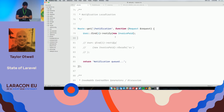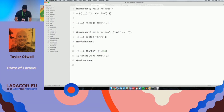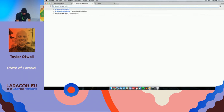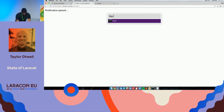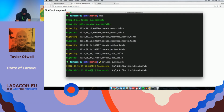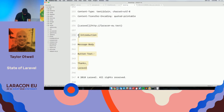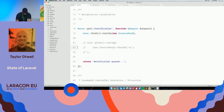So how this works is I have an invoice paid notification that I've generated, and it's just this simple little blade view that's basically just the default notification template for a mail message. And you can see I've used the double underscore translation function right here so that I can make sure this is localizable. So what you can do, of course, is call this, notifications queued, queue work, it's processed, and then if we look at our log, this will be the English version, of course, but I have a Spanish translation, so I'll uncomment that.